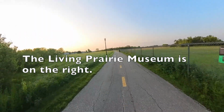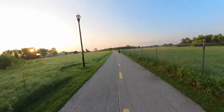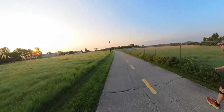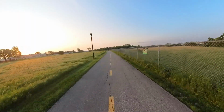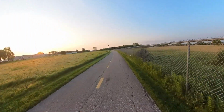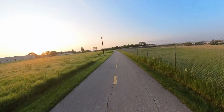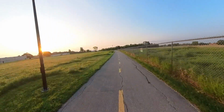This particular stretch right here in the winter can be crazy treacherous because there aren't enough trees here to stop the snow drifts. So sometimes the snow drifts here can be knee deep, and that is why I often take the other trail.